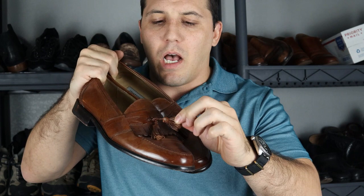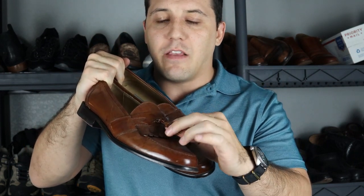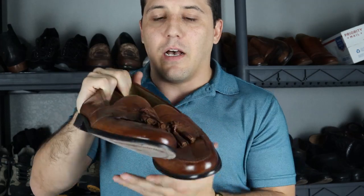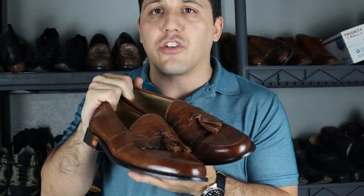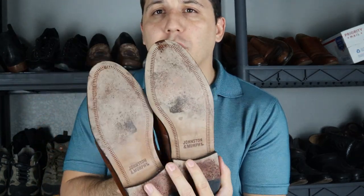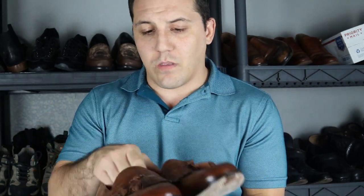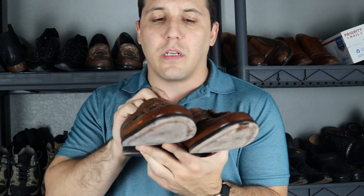This is what I was talking about to you guys with the tassels. I'm not usually a big fan of these. I don't see as many of these selling unless they're in really good shape. This pair of Johnston & Murphys is actually in really good shape. Heels, even the soles are in pretty good condition here. So those things definitely make a difference on every pair of shoes. Condition.